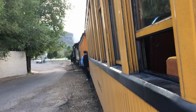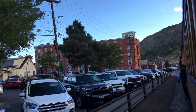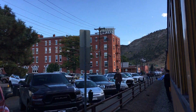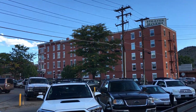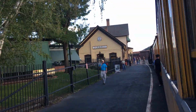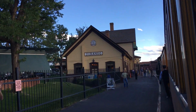The historic Strater Hotel was built in 1887. Western author Louis L'Amour stayed many times at the Strater Hotel. It's said that he always asked for the room directly above the Diamond Belle Saloon, room 222, because he said that the honky-tonk music helped him set the mood for his novels of the Old West.